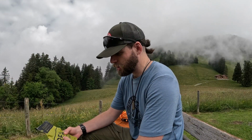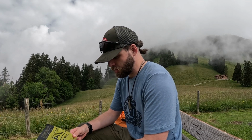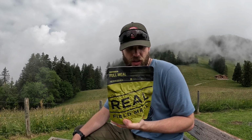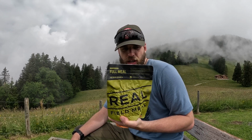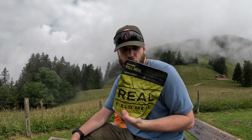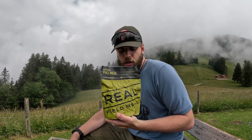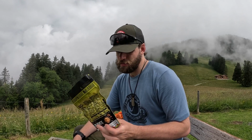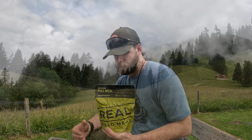Alright, so one thing I am doing on this trip is a taste test of food that I'm going to be using in Norway. So I'm going with Real Field Meal, boiled in a bag meals. This here is the spaghetti bolognese, so we'll have a look, see how it tastes, and yeah, let's go.